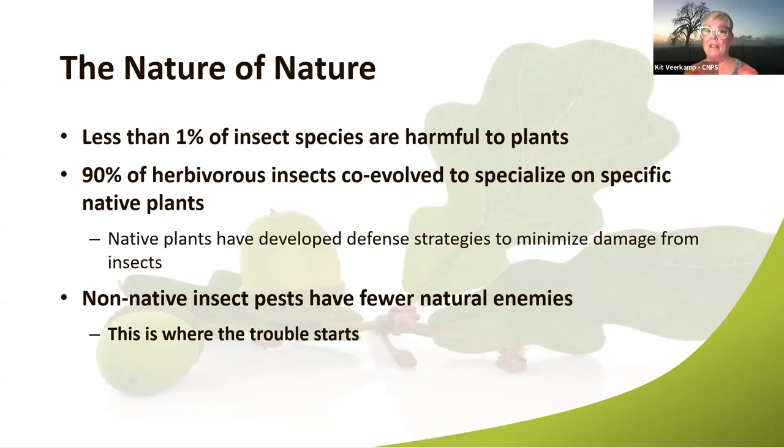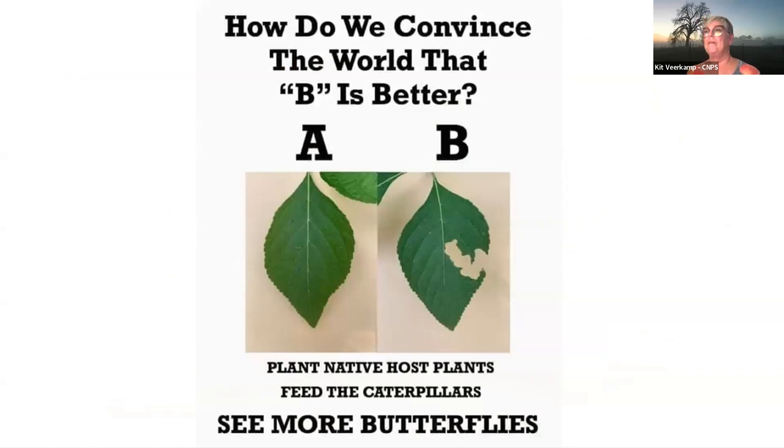The non-native plants, however, have fewer natural enemies because they have not co-evolved. And this is where a lot of the trouble starts, is that people find the pests on their roses or other types of non-native plants, which we also call introduced plants. And then off we go. We need to convince you and the rest of the world that B is better than A in terms of the options, because the plants are intended to be a food source for our native insects, including especially caterpillars. And as we all know, caterpillars morph into butterflies.